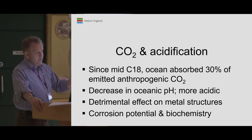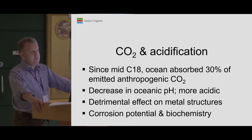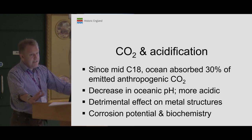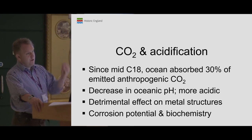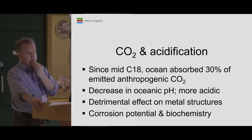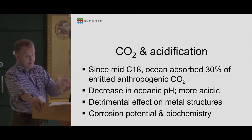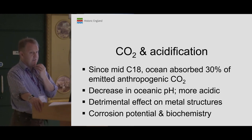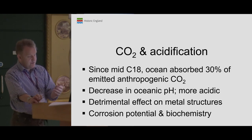In addition to non-native species, I suppose the next big challenge for us as heritage managers in managing protected remains underwater is the acidification of the ocean. So the oceans are absorbing and have absorbed CO2 throughout the centuries, and of course there's been a rapid absorption since industrialization in the 18th century. The absorption of CO2 in the ocean is making the oceans more acidic incrementally.